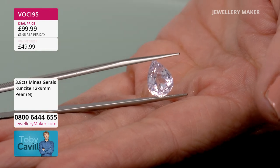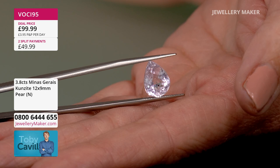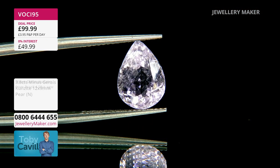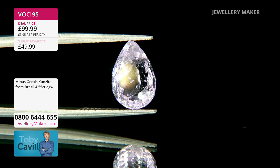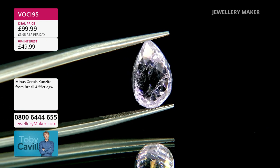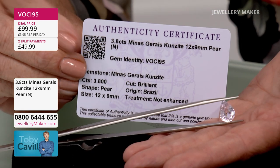Well done. Margaret in Sussex through as well. This is wonderful to see. At £99.99. Well done. Absolutely incredible. It is a calibrated size as well. By the way, this is your authenticity certificate as well, which shows you what it is, where it's from, what the carat weight is, and of course the fact that it is 100% completely natural as well, which is just incredible.